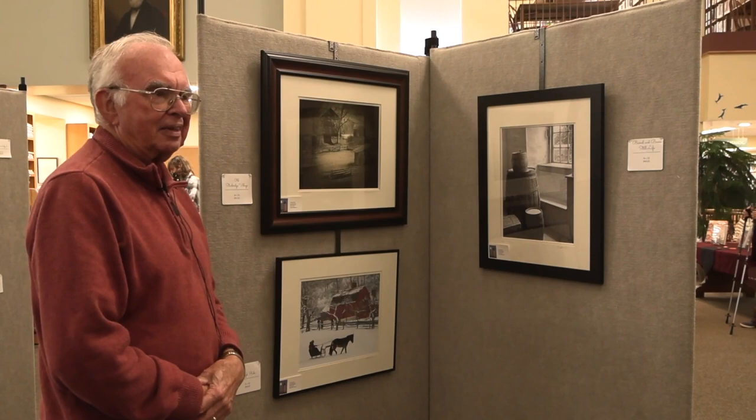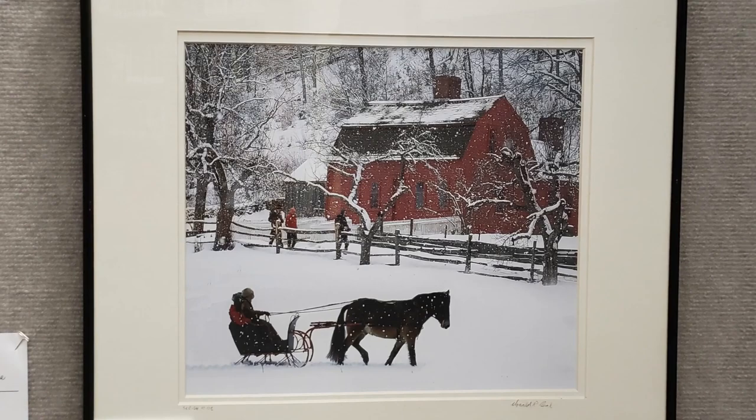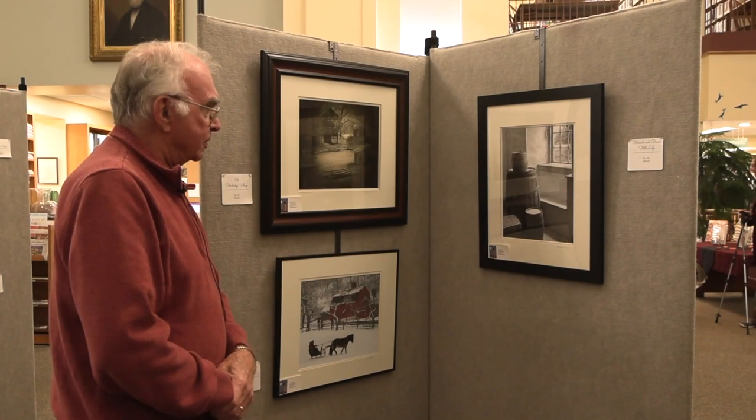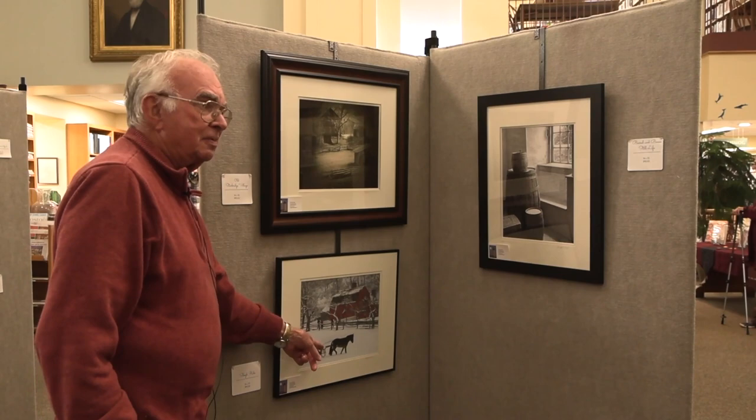And several years ago in Sturbridge, they had the sleigh rally, and I shot a lot of pictures of sleighs and also a lot of pictures of Sturbridge. They had the sleigh rally in a place that wasn't very scenic. And so I took this guy here and put him in front of the farmhouse.